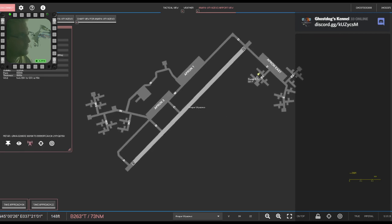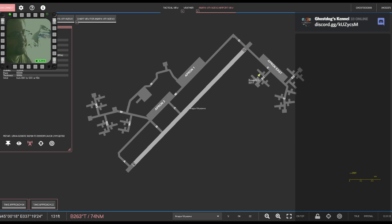There we go. Should probably catch the latest weather, since the server has restarted. Hectopascal. QFE 2977 or 1008. End information Lima. Okay, so we've got Lima.